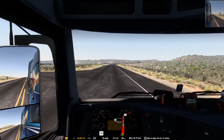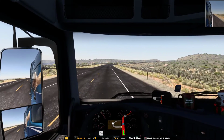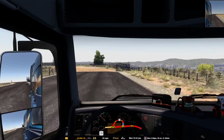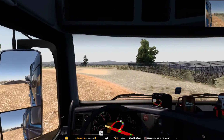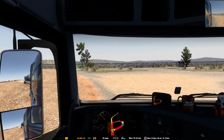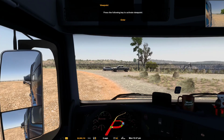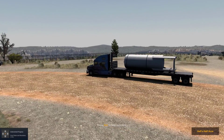Well, let's go see. Rerouting. Okay. There it is. Let's see what this viewpoint's all about. I haven't come across any of these yet. All right, stop the engine. Let's see what there is to see. Hell's Half Acre.